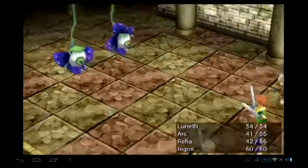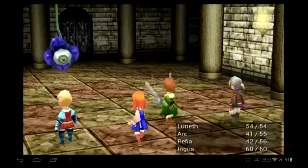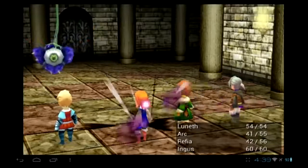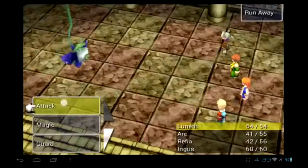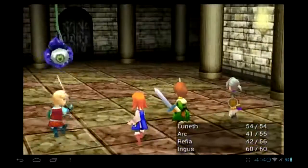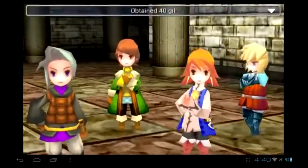So it is spendy. At $16 in the Android market, I should say in the Google Play store, this is one of the most expensive video games in there. And if you're the type of person that really likes RPGs, I would say that this is definitely worth the money. However, if you're kind of on the fence about how fun RPGs are, then Final Fantasy III for Android is not the game for you.